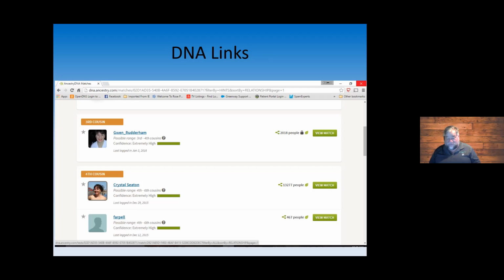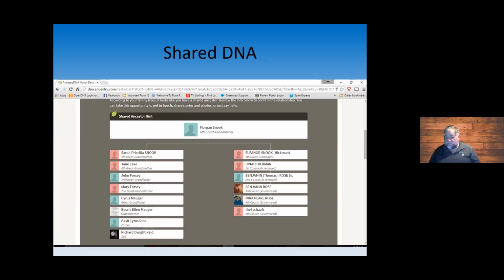Now, finding second cousins, that's really exciting to me. But Gwen is my third cousin. We've done a lot of work together. And so you want to find out how you are related.